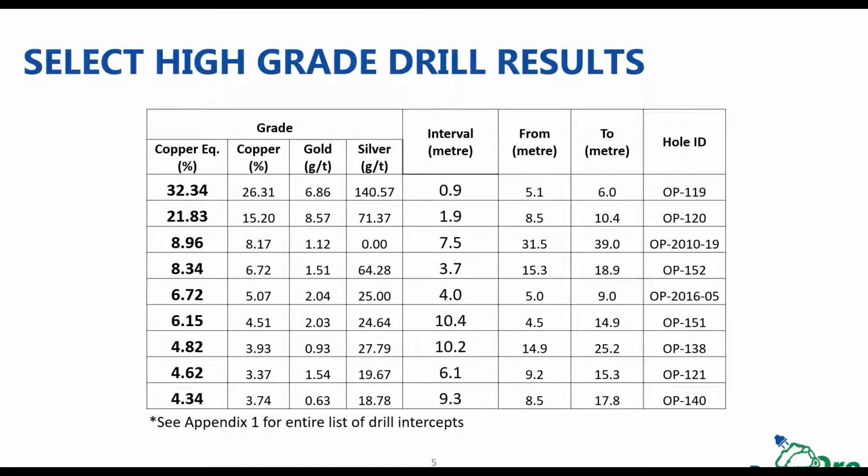Again, I've shown these before, but I'm going to show them again. These are the high-grade drill results. How can they not get people's attention? 20%, 30% over narrow widths, but you really get interesting wider zones here. We get 10 meters of 6% copper, 10 meters of almost 5% copper, etc. So these intersections are not uncommon. I'll also point out how shallow they are.